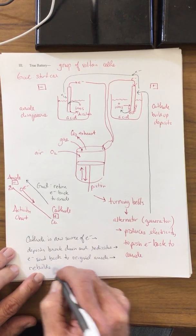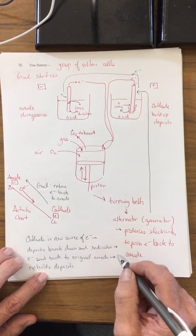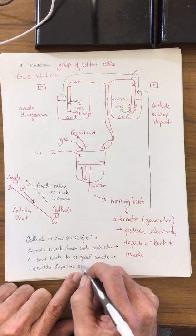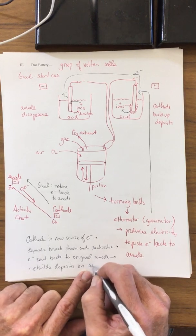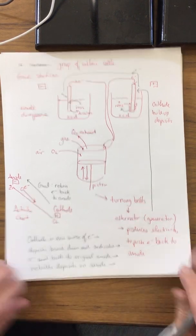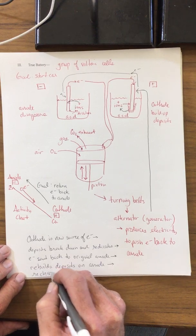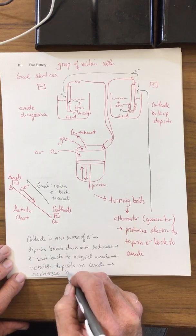It rebuilds deposits on the anode. So what does this whole process do? This whole process recharges the battery.